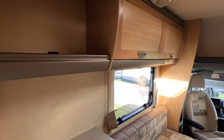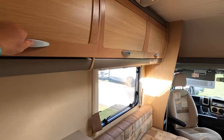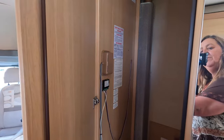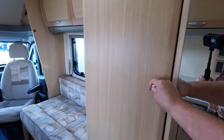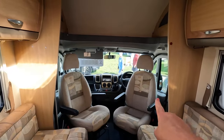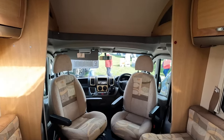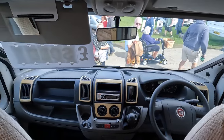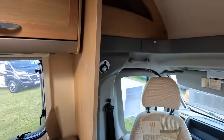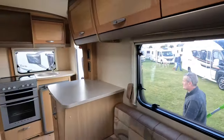Big lockers up the top here. There's a wardrobe on the right hand side. Bench seats either side, and the two swivelling chairs, and the standard Fiat cab. For just under £29,000, you actually do get quite a bit of fun for your money.